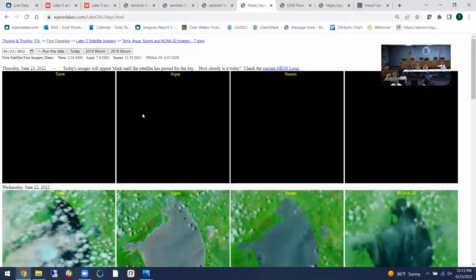There are different satellites of the same thing. There's high res that's less often. There's lower res that comes by every day. And so that's why you see the daily imagery on my HAB page, because it's a lower resolution satellite, but it takes a picture of the entire globe every day. We also have lower resolution satellites that take an image of the entire globe every day. And the first one was Terra.